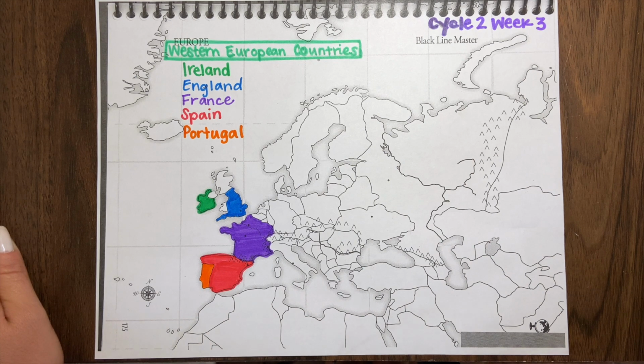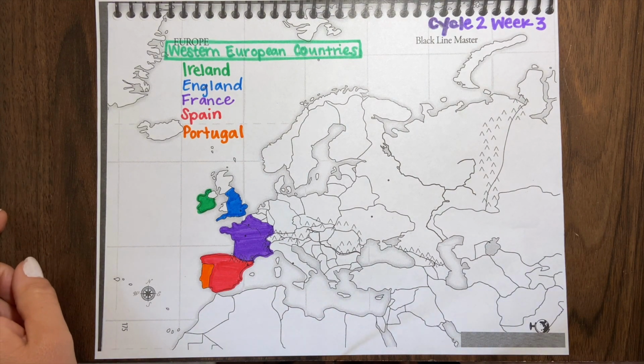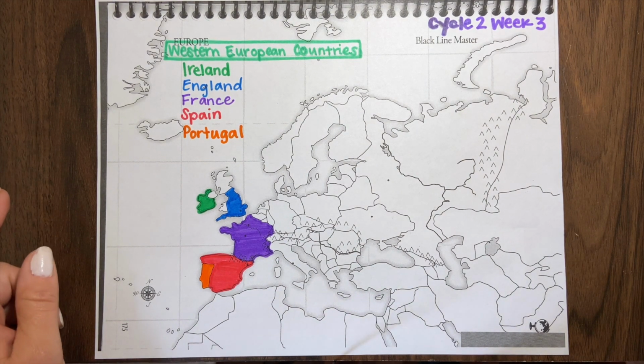For geography this week, we have Western European countries. I'm going to give my students a blank black line map, just like I did last week, and they're going to color their countries like I have. After we go through and name them and color them, we're going to sing the countries to the tune of London Bridge.